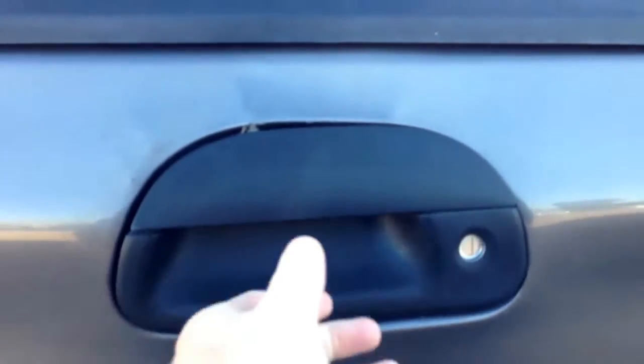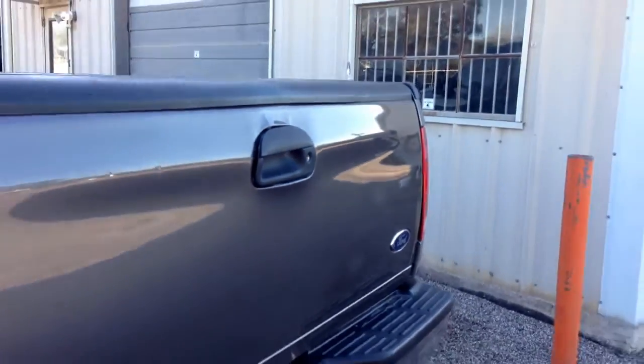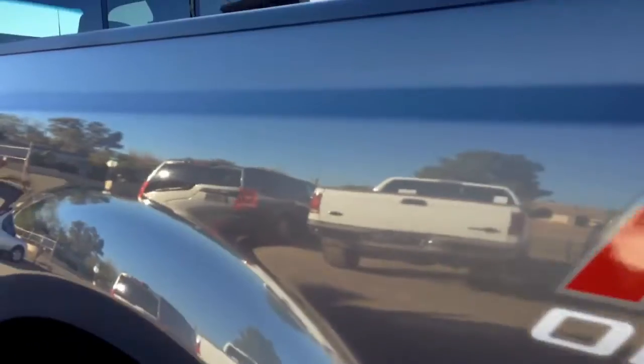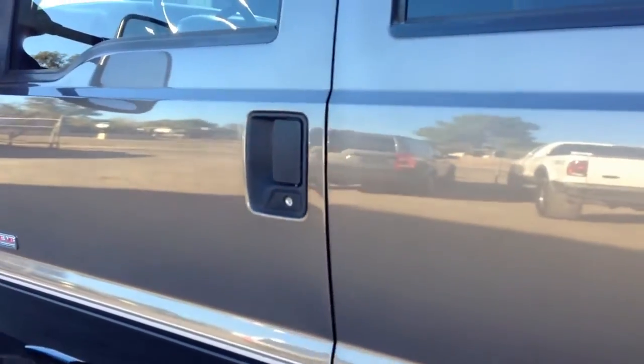So at some point somebody did something to this handle. I'm not really sure what they did there, but it's a little off there. Really straight for a long bed. Usually long beds are all dinged up because it's a little bit harder to drive. Tires are nice. Michelins all the way around. I would say at least 50% tread. I saw a ding somewhere. Where was that ding? There's a ding right there. And there's a ding right here. And the one on the cab is the one I wanted to show you. It's right there. Other than that, a couple little minor rock chips or very minor scrapes.